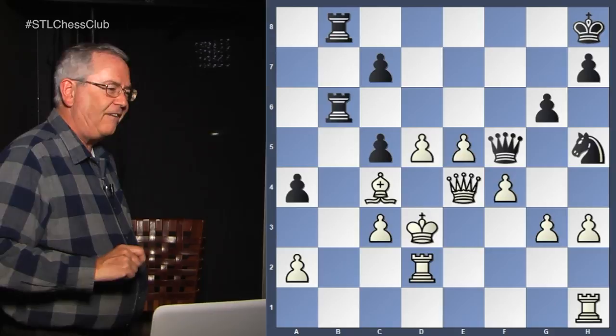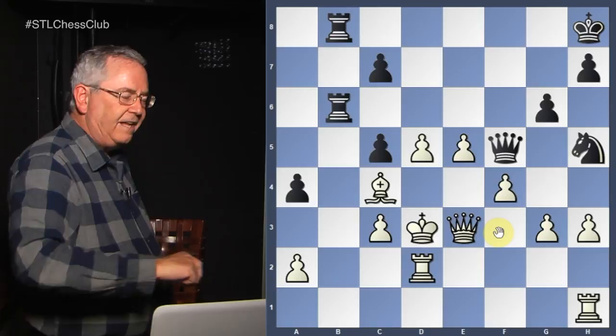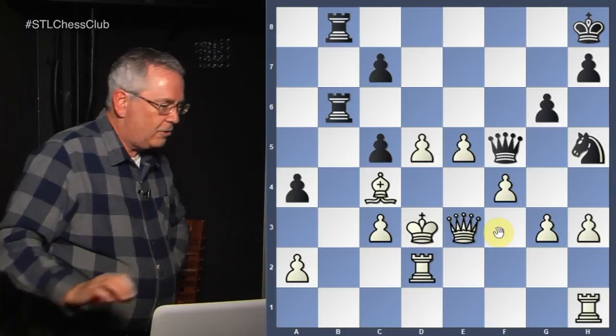See, so the queen is overworked here. You see how the queen would like to defend against the queen to f5 check, but she has to continue to protect g3, so the queen is overworked. Now that should give you some good follow-ups.